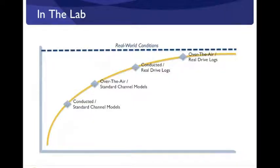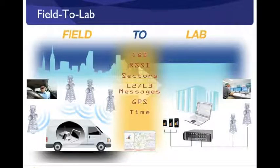So something that's been around for a while in the industry is field playback, or field to lab. I'm just going to provide a bit of a refresher here. But essentially, a field test van with test devices and either hardware or software scanners, which will survey the network conditions, will be driving down a route that typically is used for testing by an operator or an OEM, and collecting measurements of network conditions and specific messages that you see here along that route.